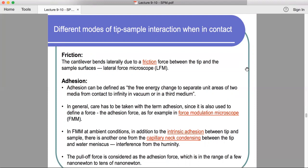There can be adhesion also. Adhesion can be defined as the free energy change to separate unit areas of two media from contact to infinity, in vacuum or in a third medium, right? So in general, care has to be taken with the term adhesion, since it is also used to define a force. Adhesion force, for example, is used in force modulation microscopy, which is another branch of AFM.